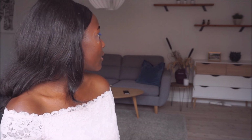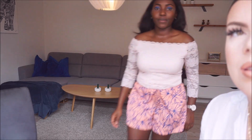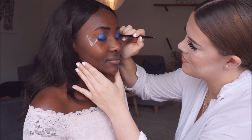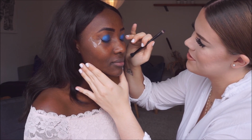This is exciting. Should we have turned some of the light on so that it's not that dark in the background? Yeah, it's better. Yeah, that looks better. Much better. Okay, light blue. Oh, it's so dusty. I've never used this color before.